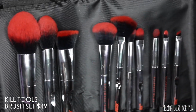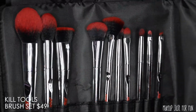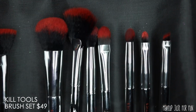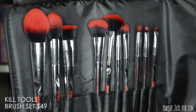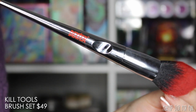And personally, I'm a big fan of these brushes. They are synthetic fiber, they're completely vegan, they're super duper soft bristles. I've enjoyed the previous Lethal Cosmetics brushes that I've tried, so I knew that I was going to like these. I've used quite a few of the brushes, and you'll get to see me using them for different parts of my face and eye makeup throughout this review.